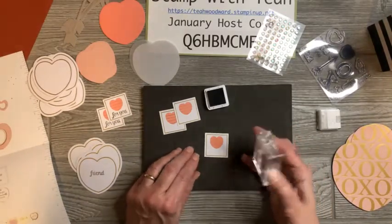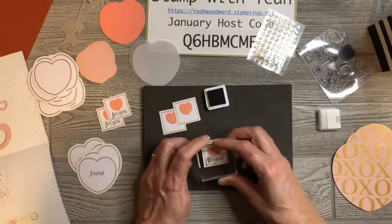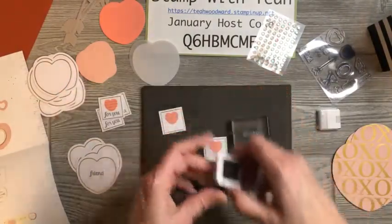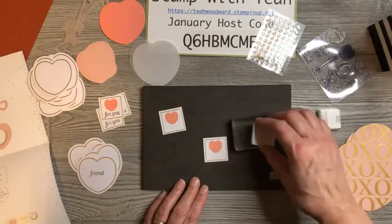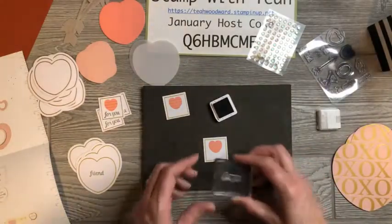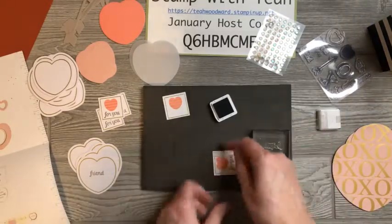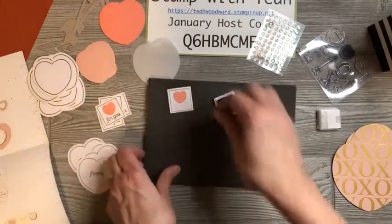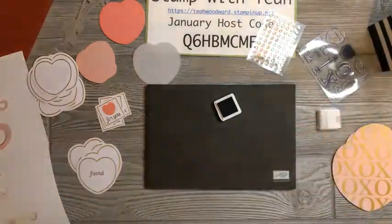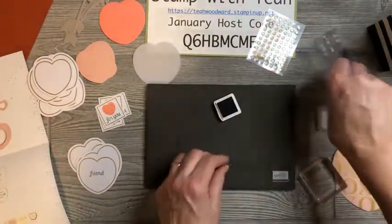Straightening out my piece of paper here and stamping for you. Okay, one more. How sweet is that? It's really sweet. It's designed really well. And since I've got one of these left over, I may be able to use it in one of those alternatives that I'm going to be showing you. Okay, those are stamped and ready to go. I'll set this aside because it's not needed now. Washing off my stamp. Putting it back.